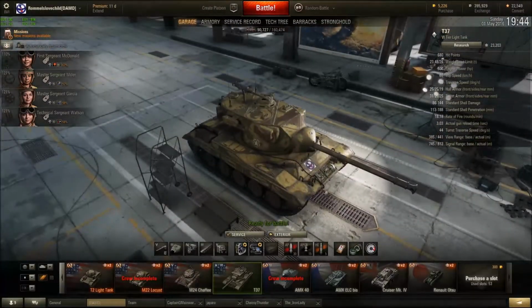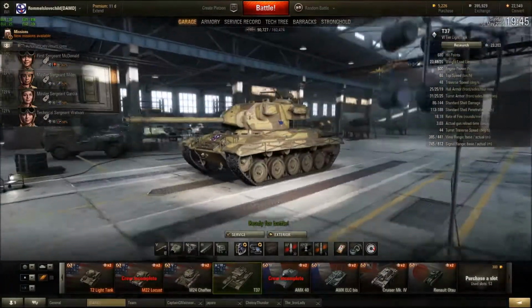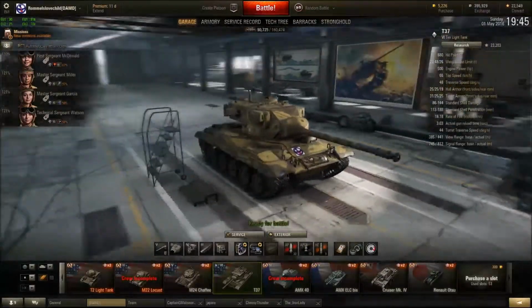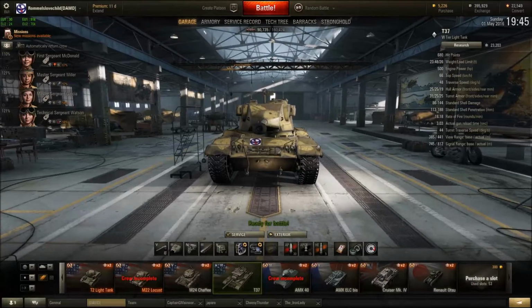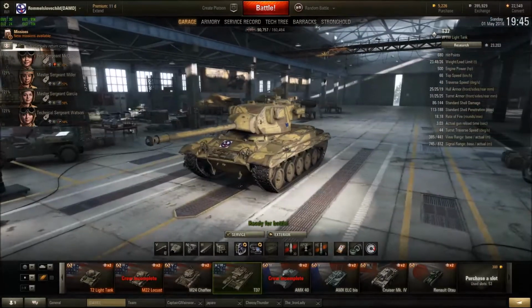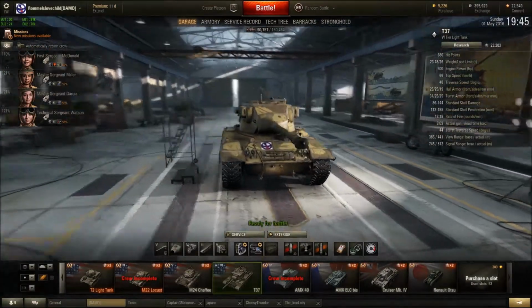So whereas it's fast, it's got relatively good acceleration, and even the gun can do some good damage, you don't want to be hanging around fighting against lots of tanks. You're not going to last. You will get hit very, very quickly.